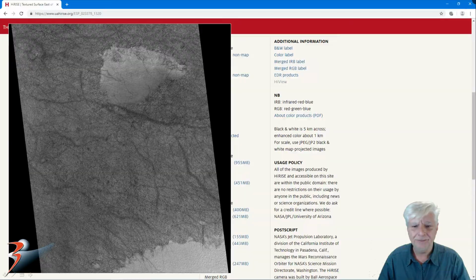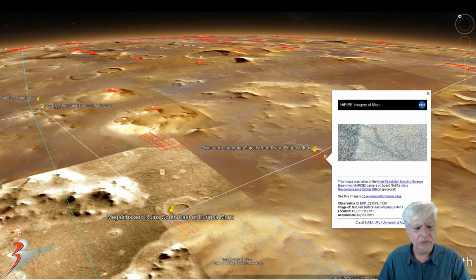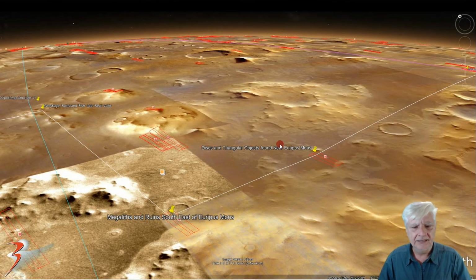that area. Located 47.75 degrees south, 112.61 degrees east in this very flat region of Mars. We'll take a look at that towards the end of the video using Google Earth.